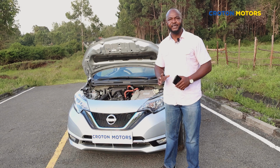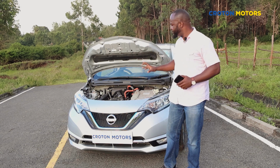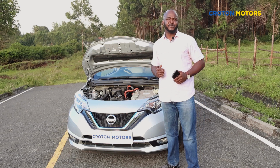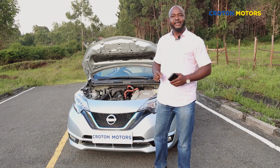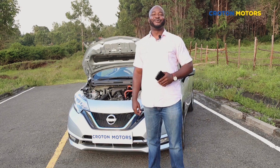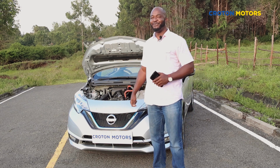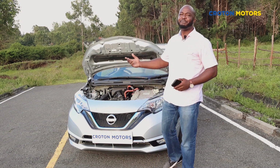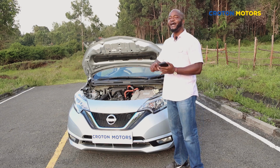Save your SUV for the long distance travels where it makes sense, but have a Nissan Note e-Power to cut your costs in these trying times of an economy. Even the owner of Croton Motors has a Nissan Note e-Power. He understands the value of this vehicle. Now allow us to step inside and see what more this car has to offer in terms of efficiency and safety.